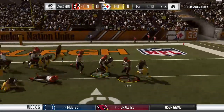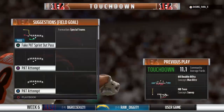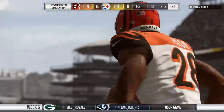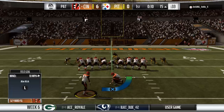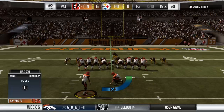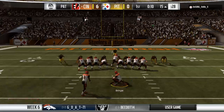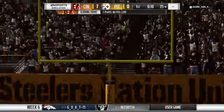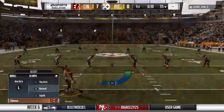He's going to get it running right. And he is in. Touchdown, Bengals. A great effort there. His third touchdown now on the year. And the Bengals are going to take a first quarter lead. Point after, right down the middle. And it's now a 7-0 game.